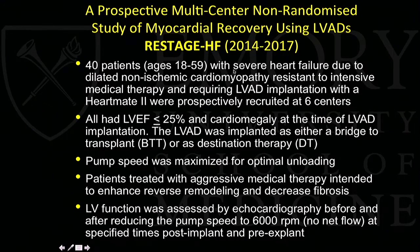40 patients with severe heart failure due to dilated non-ischemic cardiomyopathy. As you might imagine, if you've infarcted 60% of your heart, you're not going to be a very good candidate for overall heart recovery, even though the isolated myocytes from those hearts often do look better after LVAD support. This is with the HeartMate 2 device, as it's funded by Thoratec. They were recruited at 6 centers, all had EFs less than 25%, all had legitimate indications for LVAD implantation, either as BTT or destination therapy.